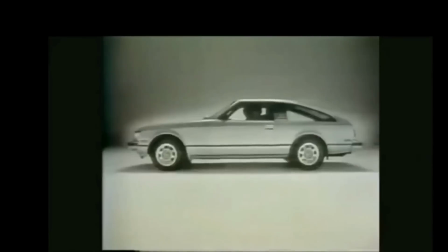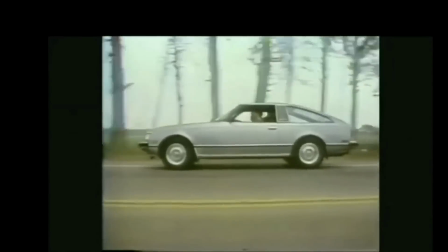The Toyota Celica Supra. Talk about comfort. Air conditioning and a lot more is standard. And 6 fuel-injected cylinders deliver power with Toyota efficiency. The Celica Supra.